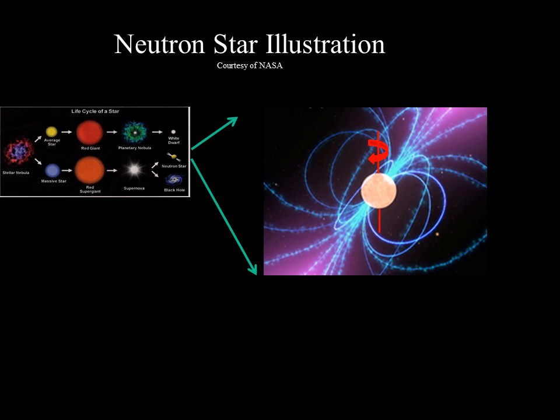One possible remnant from a supernova explosion is a neutron star. Much of the mass of a huge star is compressed into an incredibly dense object only a few miles in diameter. When the compression occurs, the rate of rotation greatly increases, as well as the intensity of the magnetic field. The poles of the magnetic field emit high energy waves.